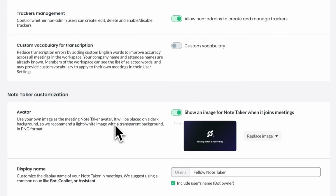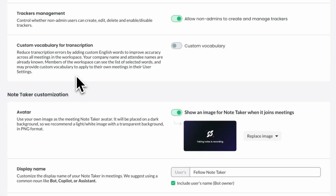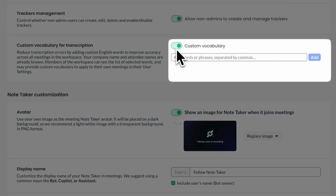The custom vocabulary setting is designed to improve the accuracy of Fellow's transcripts and summaries by teaching the system to recognize words and phrases unique to your organization. Every company has its own language, whether it's product names, acronyms, or industry-specific terms, and without customization, these words might occasionally be transcribed incorrectly. For example, a company name like Acme could accidentally appear as acne, or acronyms like HIPAA or ROI might be misheard depending on someone's accent.